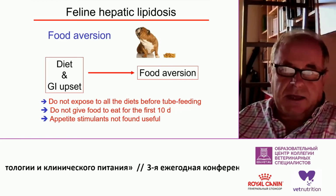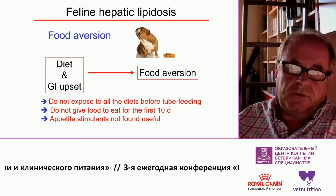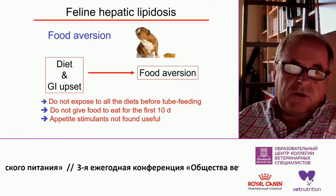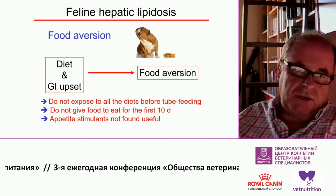And that's what happened also with hepatic lipidosis. Often when I try to give some food to those cats to which they have not been exposed, they would be willing to eat it.